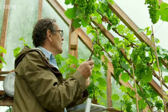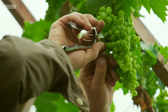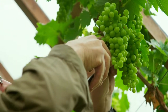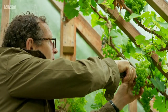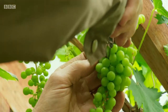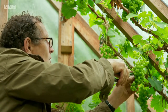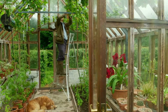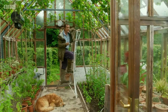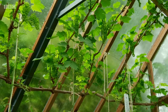And what you need to do is get in and try and take as many from the interior as possible. And obviously you need a long pair of secateurs or scissors to do that. So you get right in there and just cut, and that lets air in. It certainly helps fungal problems, but most importantly, it creates room for the ones that you leave behind to grow. This is one of those jobs that, in small doses, is meditative and calming. I'll peck away at it over the next few weeks.